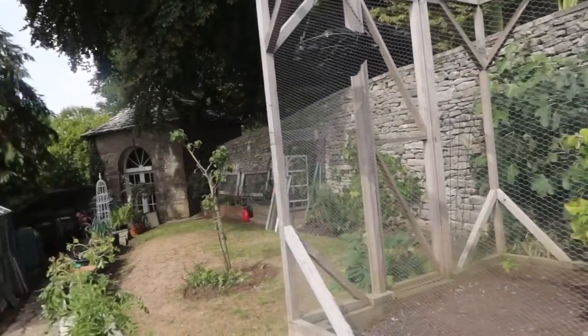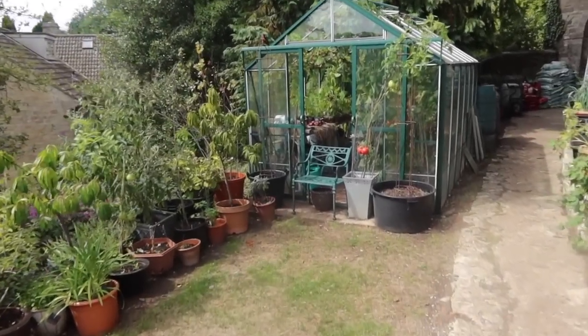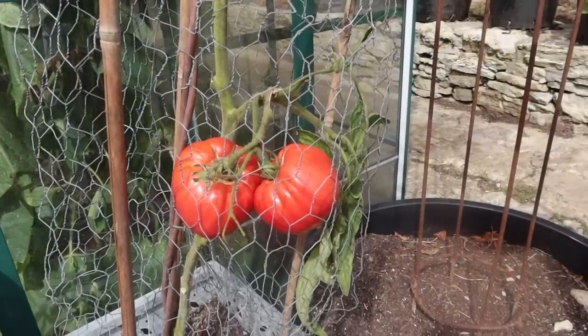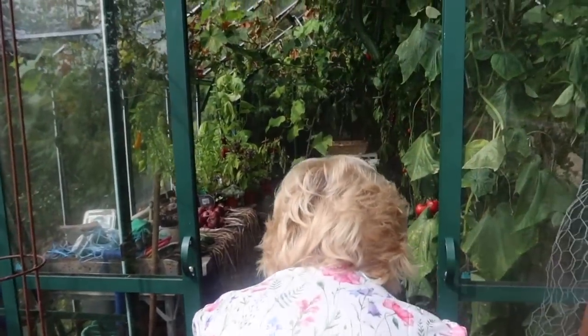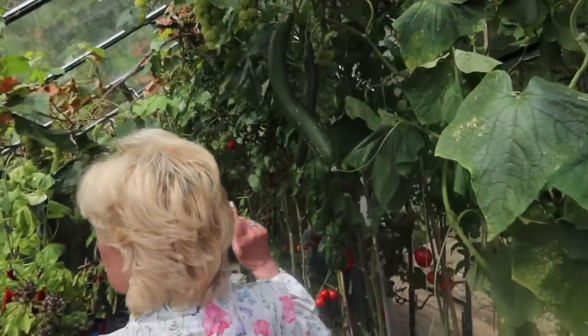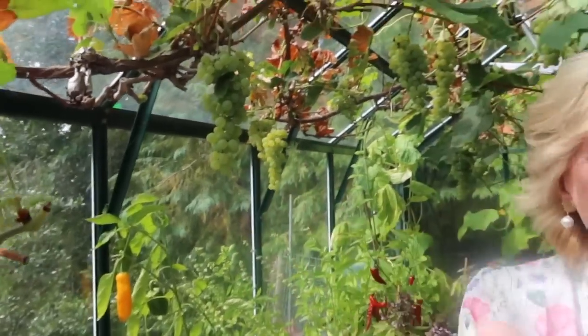And I spot two enormous tomatoes, Kimberly. Look at those. I have to cordon them off because my dog eats them. Oh, very naughty doglets. Well, we have a few of those. This is my little haven in here. Haven. Kimberly, look at these cucumbers. Have you ever seen a bigger cucumber? Grapes. Taste.